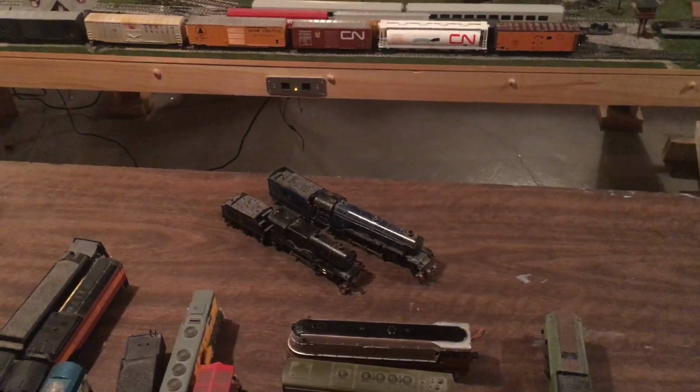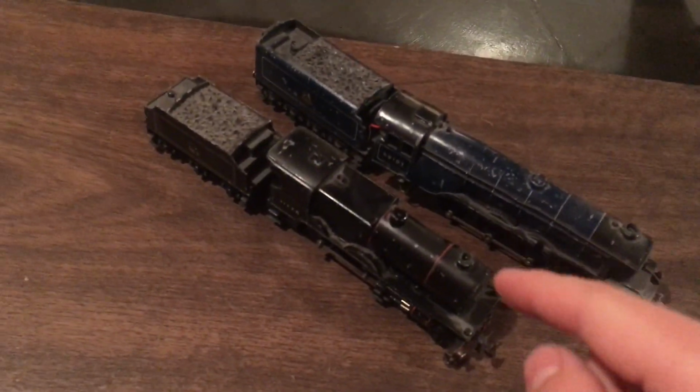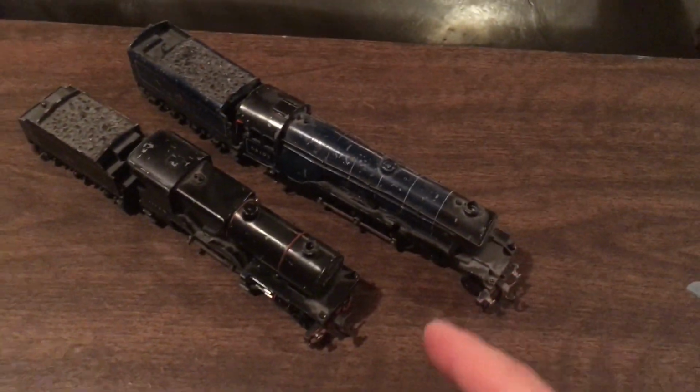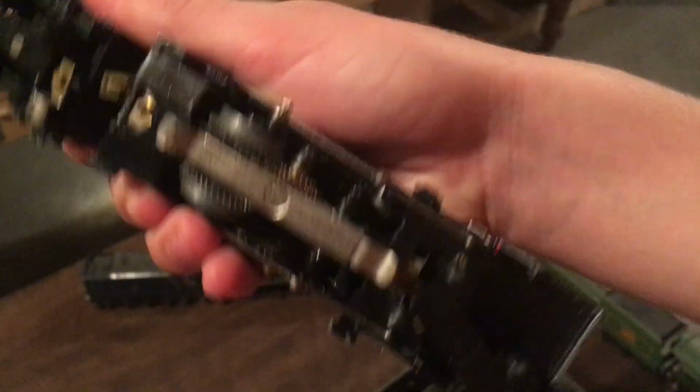I was just reviewing the footage. I can't believe I almost forgot these. Our friends across the pond may like this. These are a couple of vintage Trix Twin Railway locomotives. I think they're AC. You can see they're missing wheels and stuff like that, but these are vintage, made in England. This is the Scotsman.